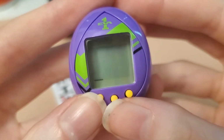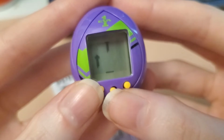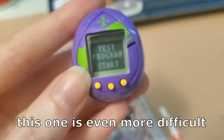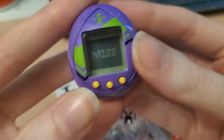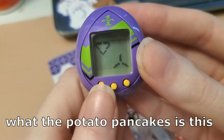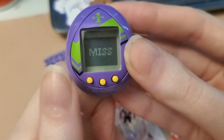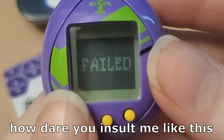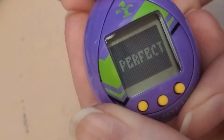Oh god. I'm so bad at this. They're giving me too much credit. This one is even more difficult. I totally got that. Bitch. What the potato pancakes is this? They fake you out at the last second. Okay, that one was on me. How dare you insult me like this? Turns out the slight delay of the camera was really messing me up. I'm a gamer now, bitches.